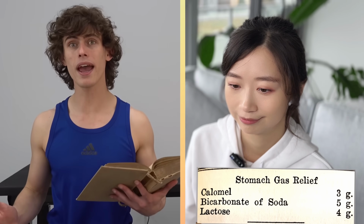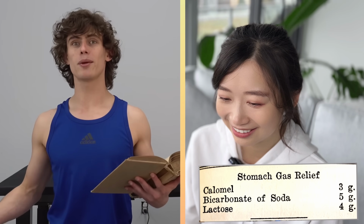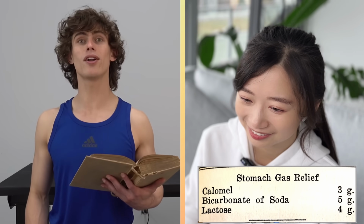This one is so bad. Eat 3 grams of a mercury salt for stomach gas? And this would straight up poison you. Whatever mercury you'd absorb would stay with you for life. And you know what? Your poop after this would be so toxic, you'd need a hazmat team to clean it up. I have no idea how people survived it all back then.